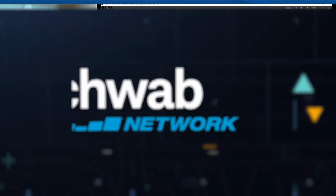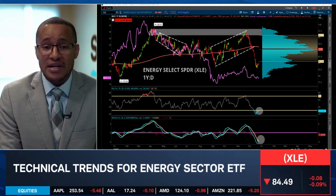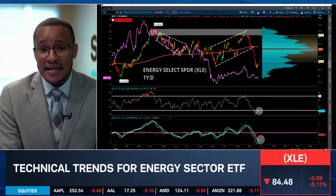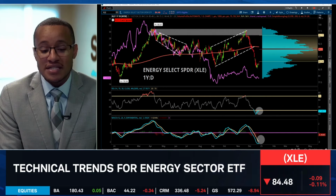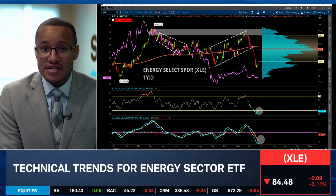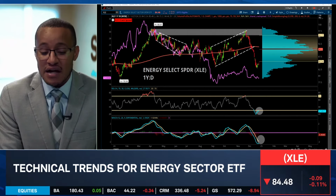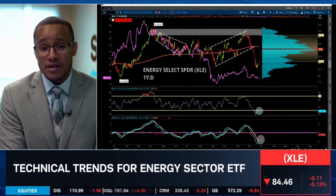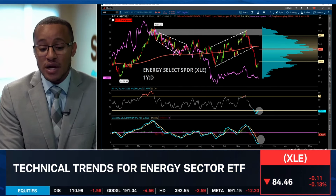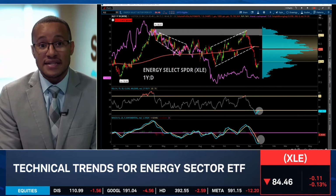Now, on a one-year daily time frame, we have seen the ETF actually being fairly choppy. Earlier on this year, catching a little bit of a bid as crude oil was touching the $80 to $85 level, we saw a lot of enthusiasm when it came to the oil stocks. But once again, hitting that area of resistance at around $95 to $98. And then we saw this channel pullback that took place. It hit the 200 period moving average, tried to bounce higher, and then we did see it fail.